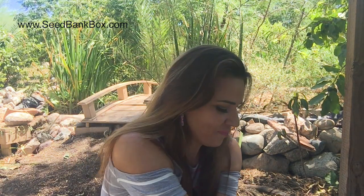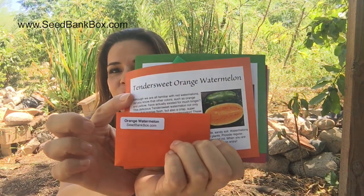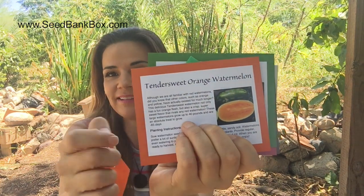Yeah, it's got a mild taste of a cantaloupe, I would say, with tiger stripes all over it. So it looks unique, so it's fun to have, and because it is the size of a baseball, kids for some reason really like that one. So that's another one. Next, it's summertime, and this is one of my favorite things: watermelon, an orange watermelon.